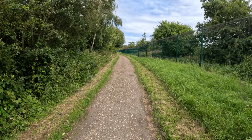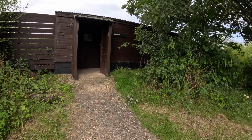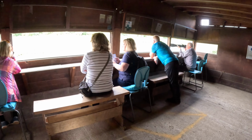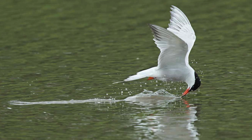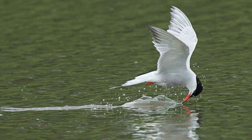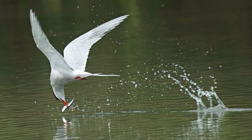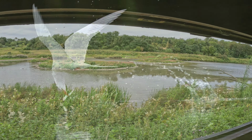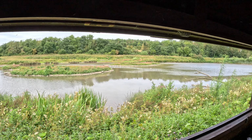This one is the Diego hide, and in here, this is right opposite the island where the terns nest every year. And in the spring, this will be awash with terns coming in with food for the babies, fighting, scrabbling. You'll get lots of flight shots, lots of images with the birds, with fish in the beaks, and I recommend you come at this time of the year to get the very best sightings.